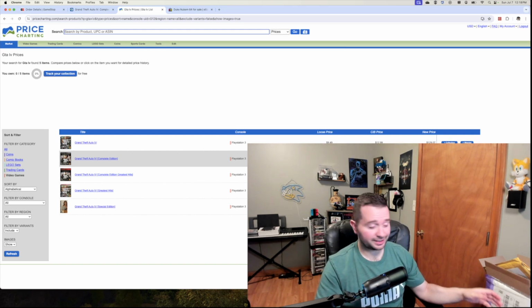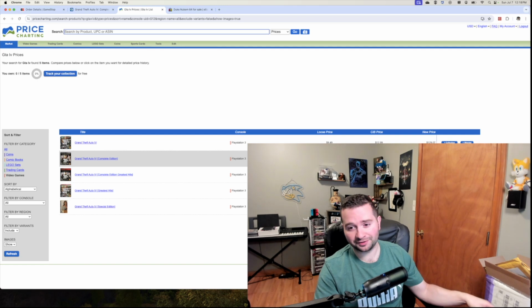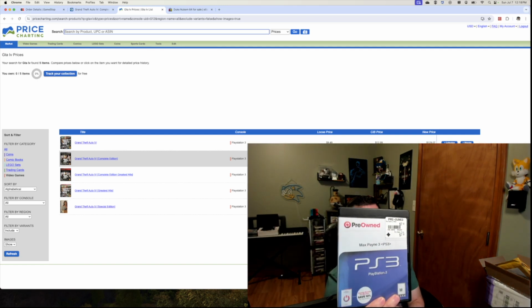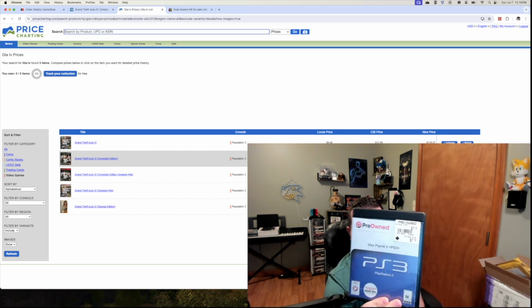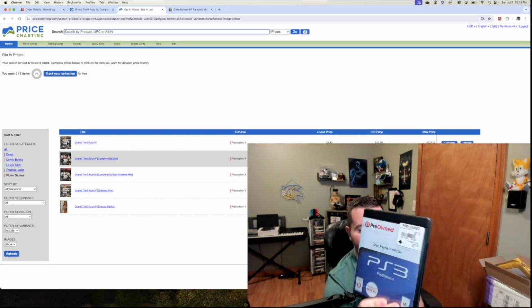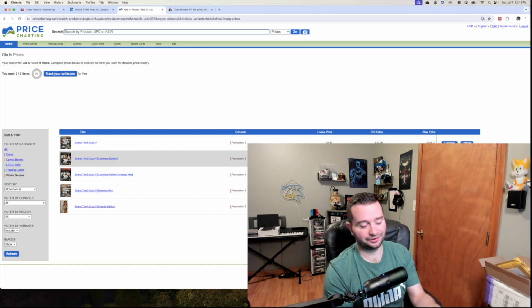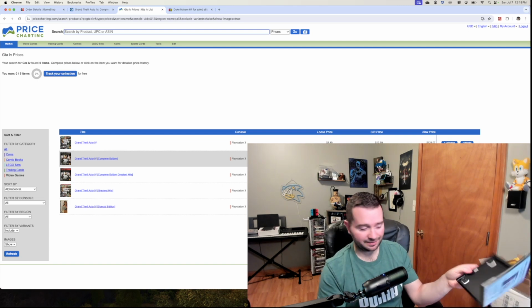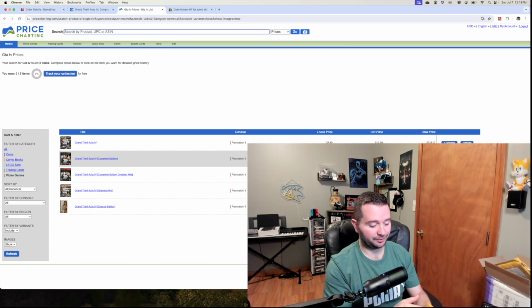This one hopefully is a better deal. I paid $7.59 for, and that is Max Payne 3. Also, another game that I'm really disappointed did not come with the actual box. And it feels very light, so there is no manual. I know for a fact that there is a manual for this game because I know I owned it at one point.